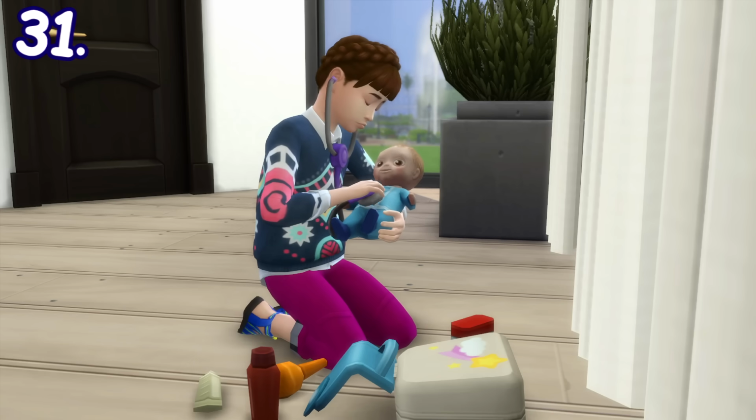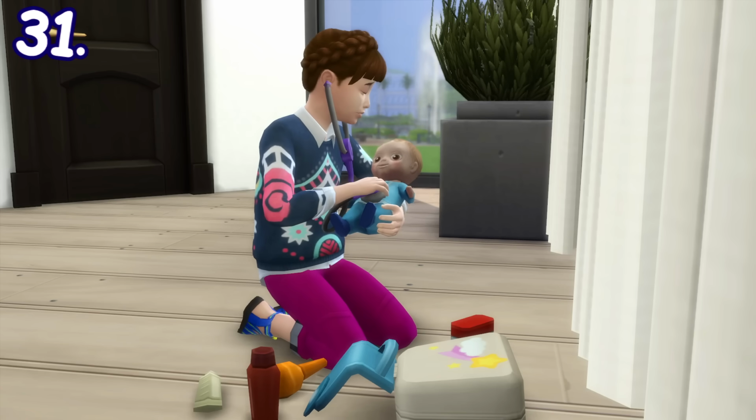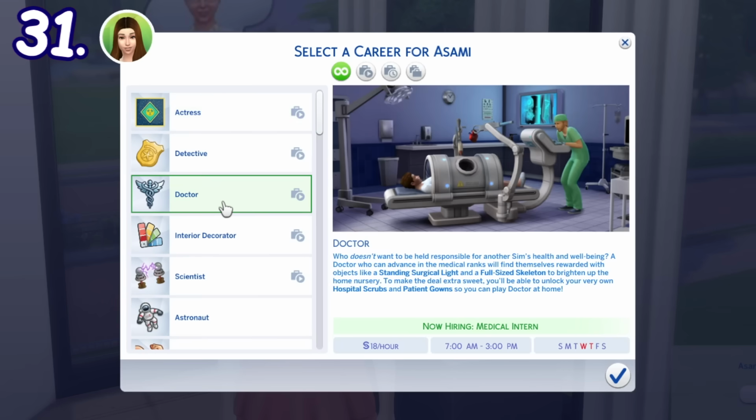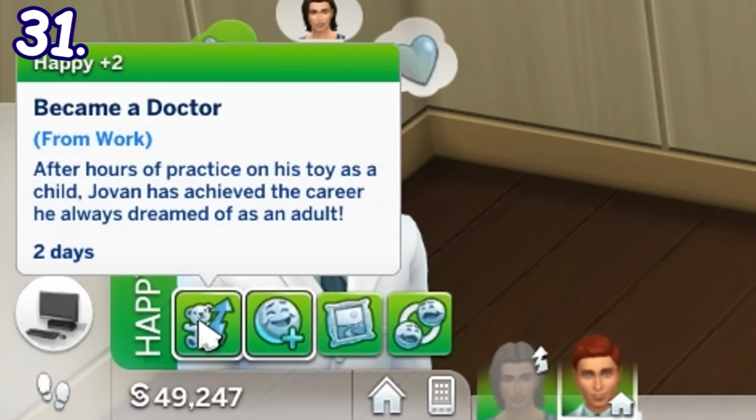In The Sims 4 Parenthood, when a child Sim likes to play with this child doctor set, grows up and becomes a doctor from Get to Work or a vet from Cats and Dogs, the Sim will receive a happy moodlet for achieving their dreams.